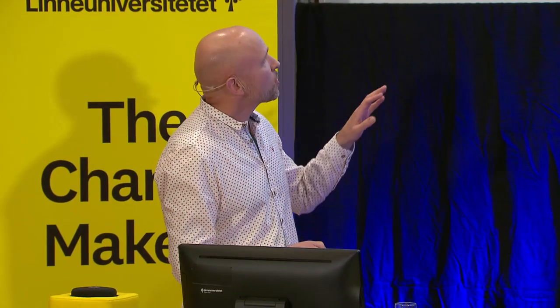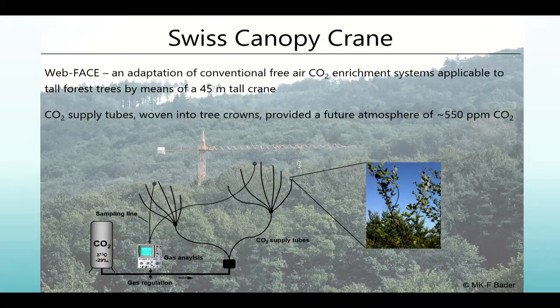And the way that worked, we had a huge CO2 tank. We used exactly the same CO2 that is used to produce Coca-Cola. It's fossil origin. And that CO2 has a nice property that it has a very strong isotopic signature. So we can use it as a tracer. It leaves basically a fingerprint in the ecosystem, and we can trace the carbon fluxes.